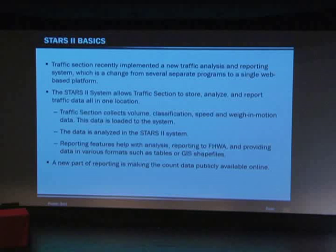So say we received a count that came into the system. It was located on I-35, however, it's just been displayed on FM 360. It will notify us of that change, and the analyst has the idea to go and look at it and verify the information.